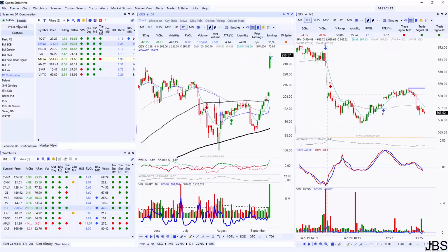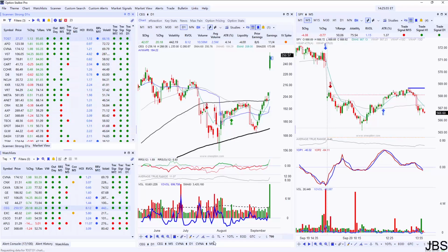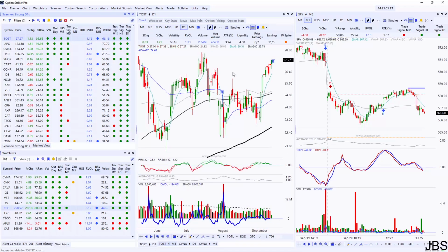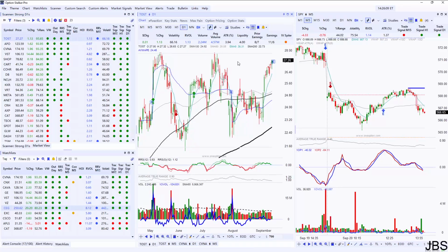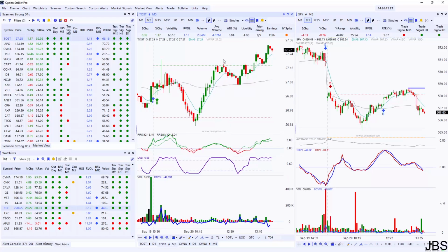All right, so what are some swings that we can take? Looking at some strong D1s here. Let's look at Toast. Toast is choppy. Don't love it, to be quite honest. It's too close. I mean, it could work at this level. There's some resistance at that level for Toast. It's grinding up higher. It's looking pretty good today. It's not bad.